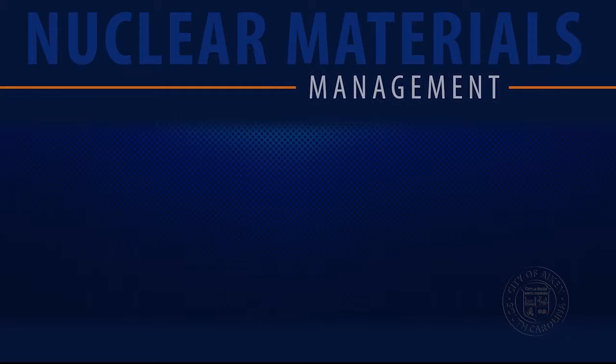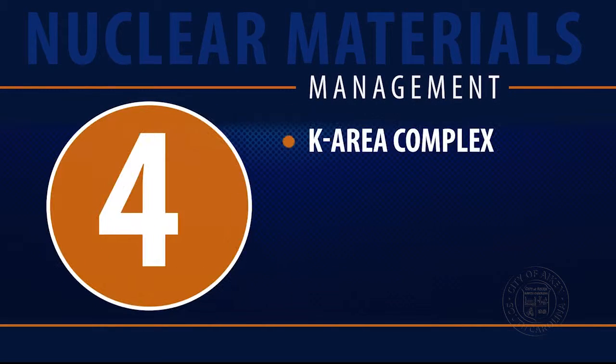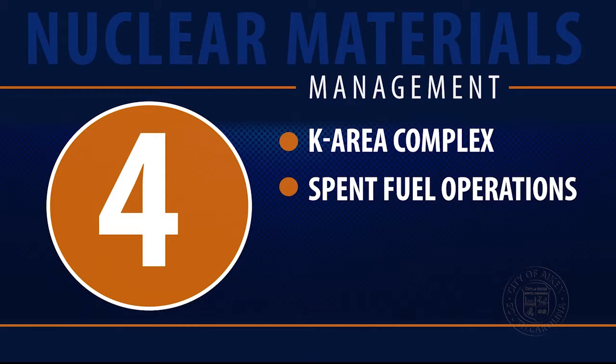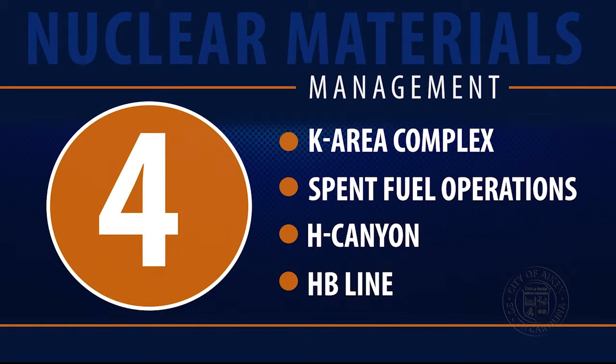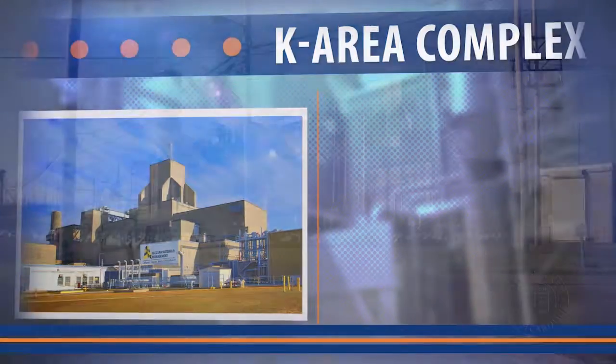Nuclear materials management encompasses 4 distinct areas and processes: K Area Complex, Spent Fuel Operations, H Canyon, and HB Line, each contributing to nuclear non-proliferation and environmental cleanup. If any place could be called the Fort Knox of plutonium, it would be K Area.